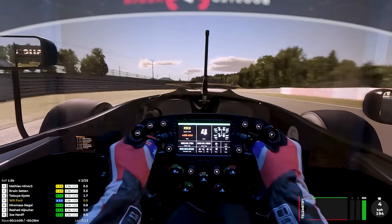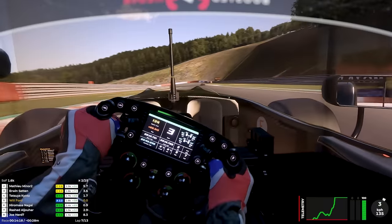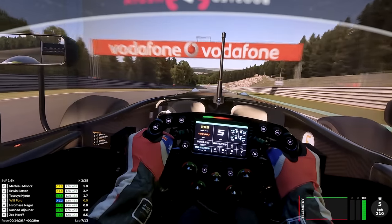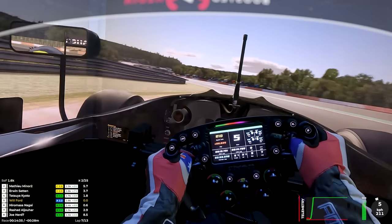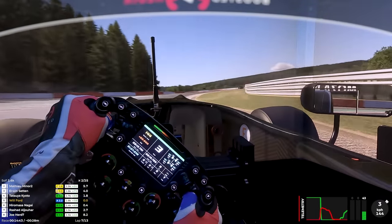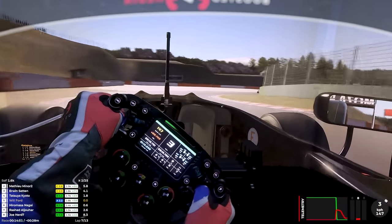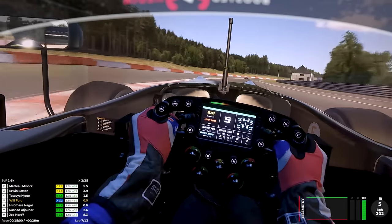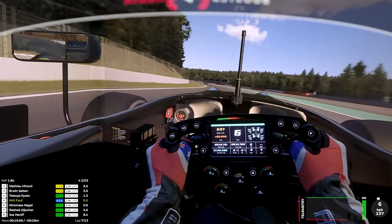Rear tires are starting to get a little more slidey now. Just don't want to overdrive the car and cook those tires. If we can conserve the tyres, that'll pay dividends later. Still got Hiromasa very close behind too. He's certainly not out of the picture yet.